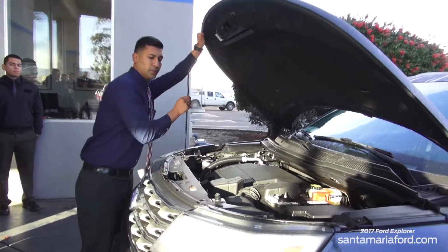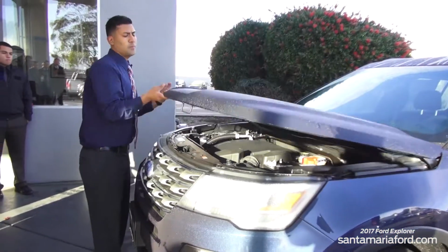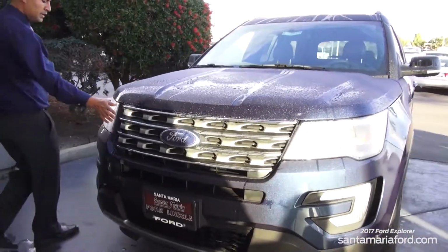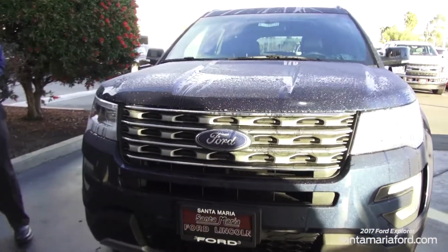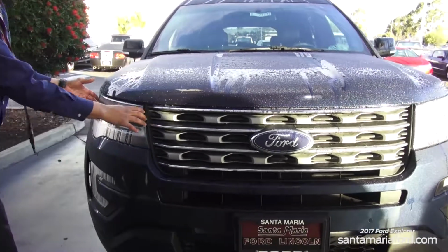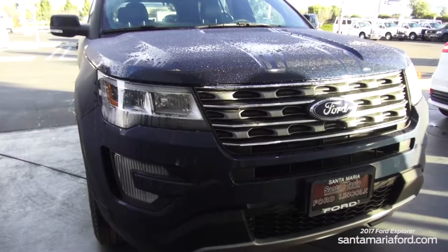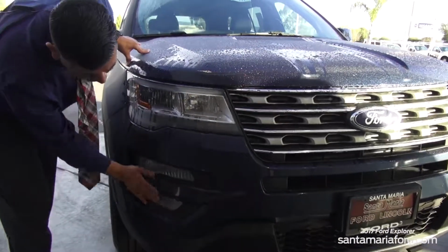Certain things have been changed on this vehicle, such as the front grille here. It has been changed from the previous model, as well as the Dragonite headlamps up in the front here, and they are LED lamps. LED lamps last longer and they illuminate a lot quicker than the halogen headlamps. And of course, you do have your little fog lamps down here at the bottom.